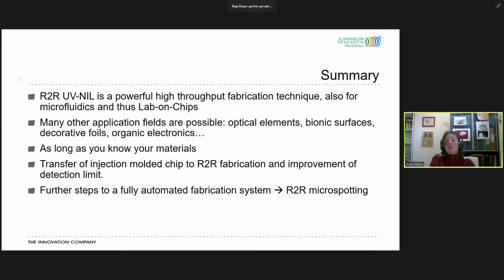And as a conclusion of my talk, I hoped that I could show you that roll-to-roll UV imprinting is a powerful high throughput fabrication technique, also for microfluidics and thus lab on chips. And concerning all the questions and discussions before, I think that with roll-to-roll UV imprinting, you can come in the area of €1 per chip if it's just the chip you're talking of.